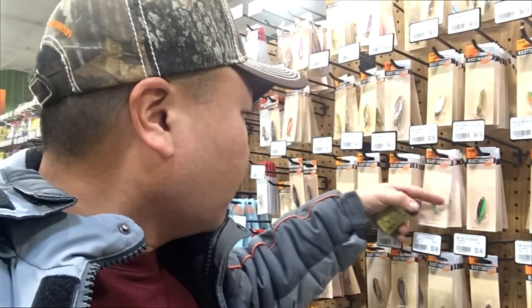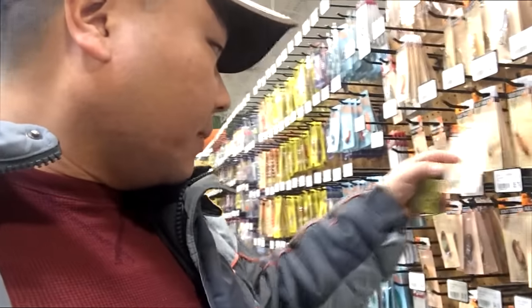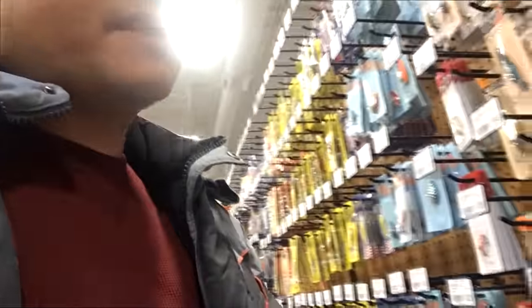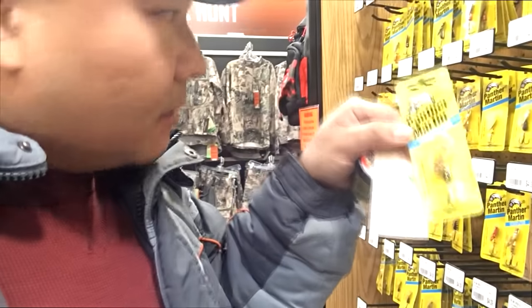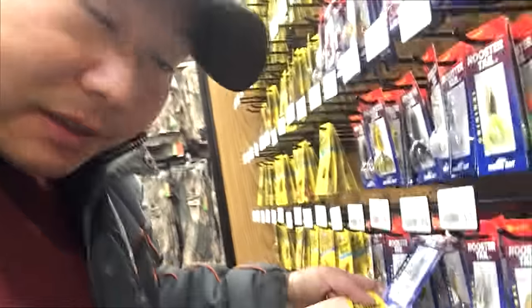Green, huh? I would like to try the green one. There's a pinkish one too. Stripe. Try it. Why not, right? Sure, this one's fancier here. That one's fancy. This is my favorite for wild trout right here. $4 favorite? Maybe. Let's see here.